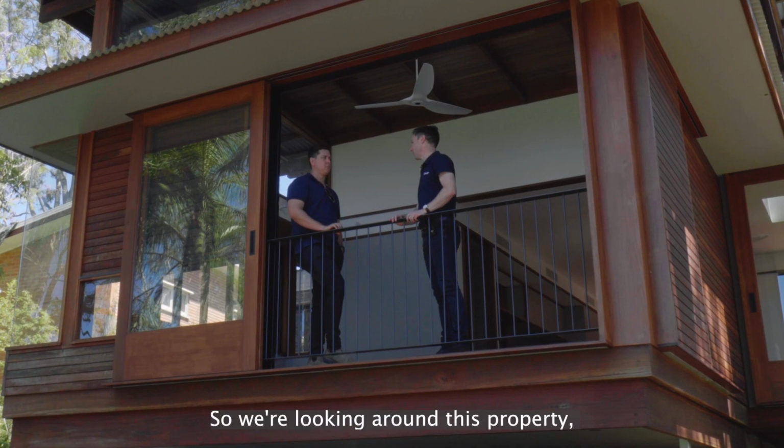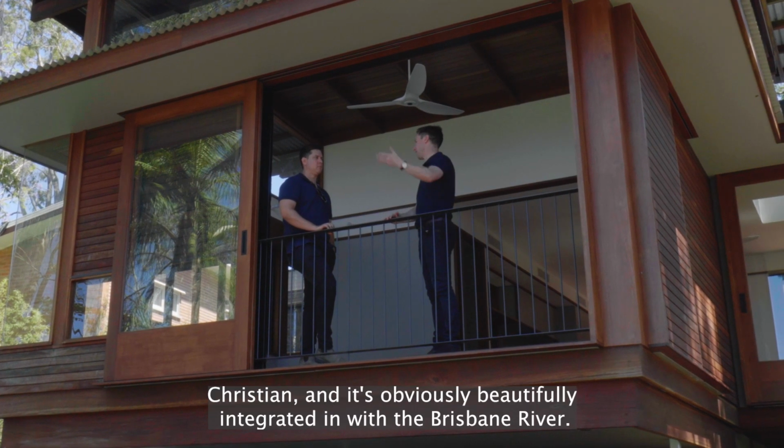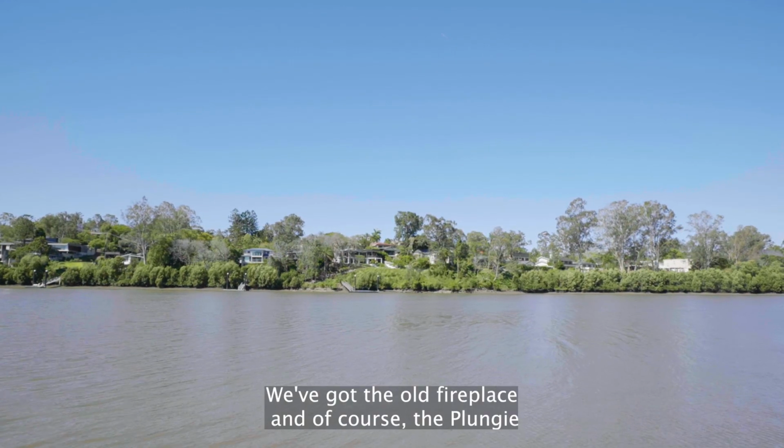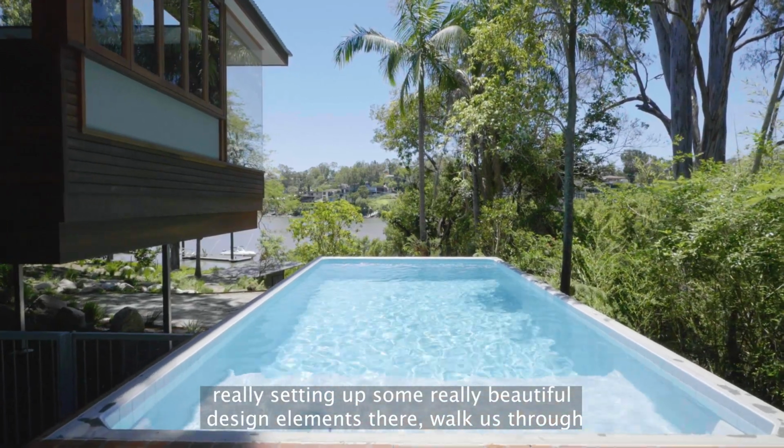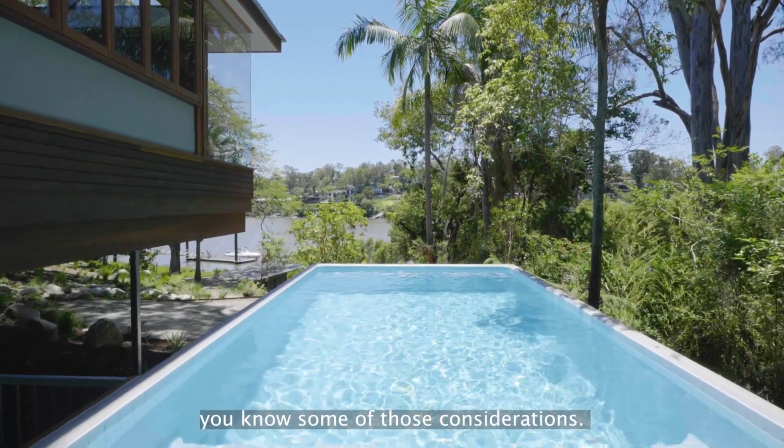So in looking around this property, Christian, it's obviously beautifully integrated in with the Brisbane River. We've got the old fireplace and of course the Plungie, really setting up some really beautiful design elements there. Walk us through some of those considerations.